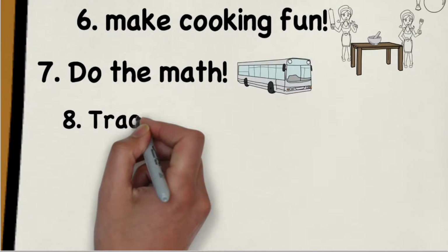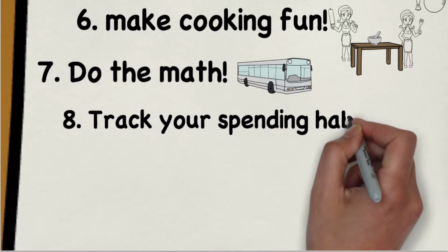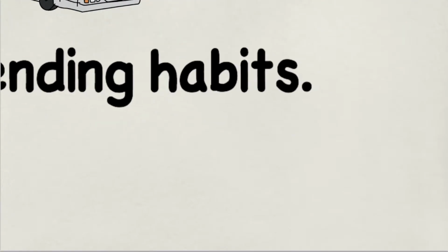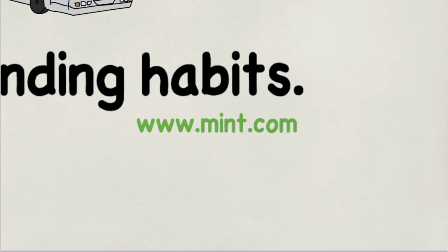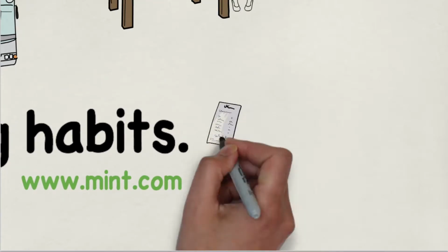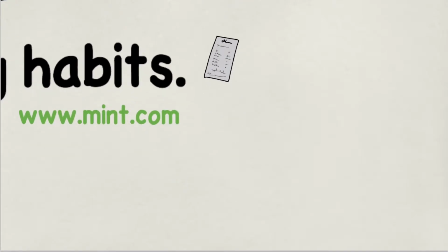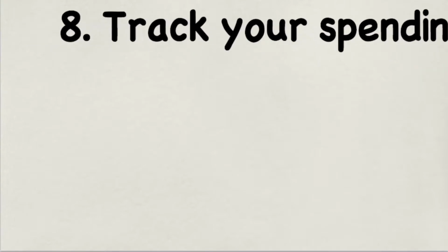8. Track your spending habits. This means keeping your receipts in order to see where your money goes. You can use apps such as Mint.com to help manage this aspect, or you can simply keep all your receipts and enter them in a spreadsheet at the end of the month. This will help you see why you went over budget, because yes, it will happen at some point.